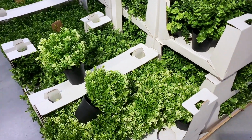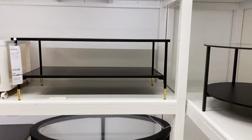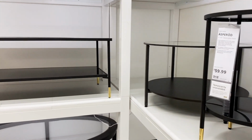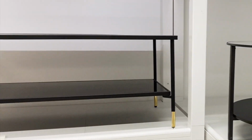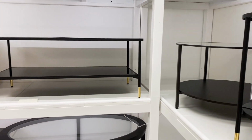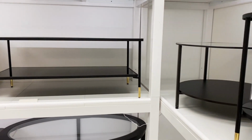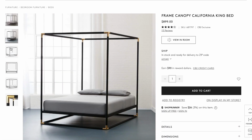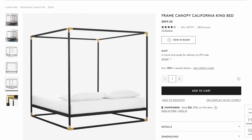I also wanted to point out this coffee and side table combo as an example of how you can sometimes tie budget-friendly IKEA pieces in with a more expensive piece to create cohesiveness in a space. Here's what I mean. When I saw this coffee and side table, I immediately thought of one of my Small Apartment Styling School students, Simi, who recently ordered this 4-post bed frame from CB2. So pretty, right? I can't wait to see what it looks like in her apartment.